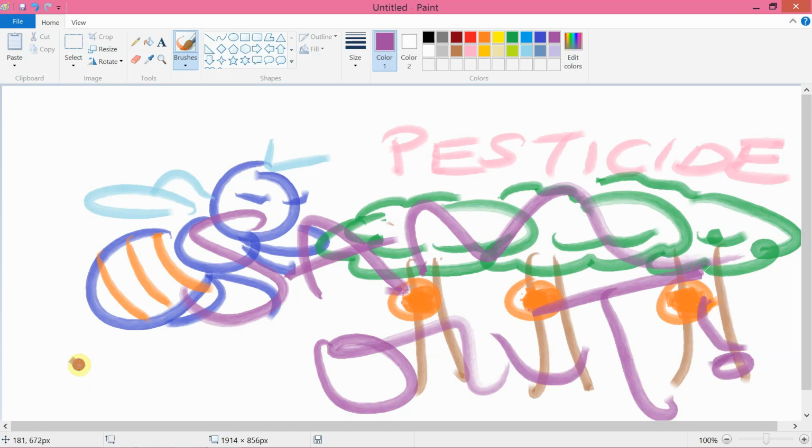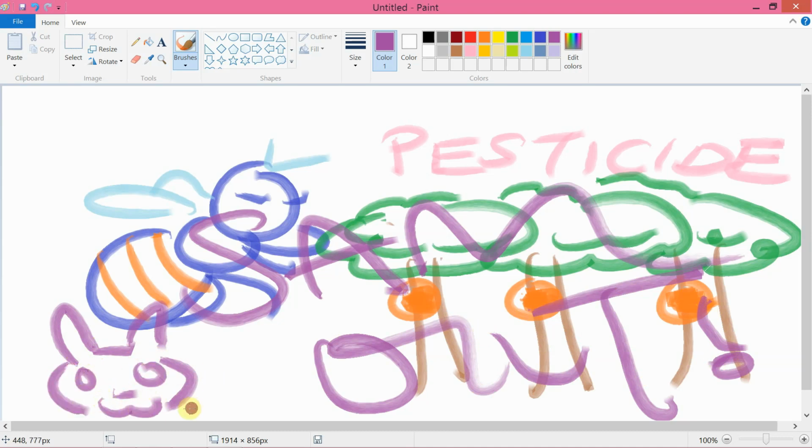Doodles. Let's do Pikachu for good measure. Pikachu. A sword.